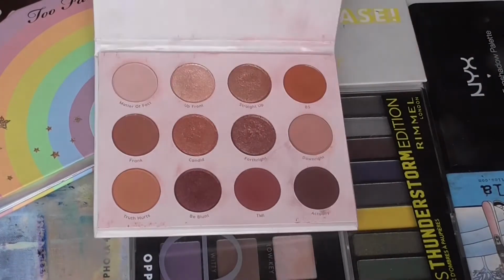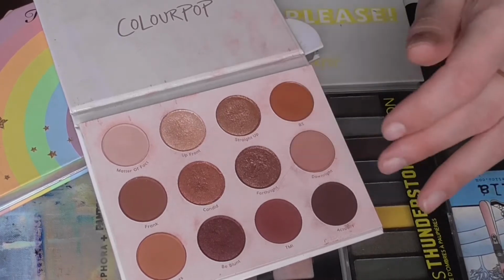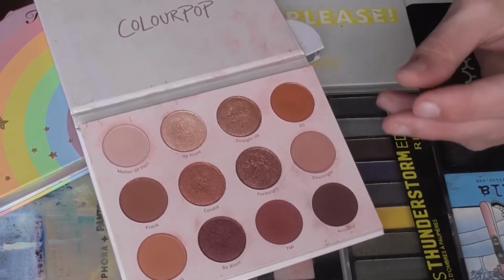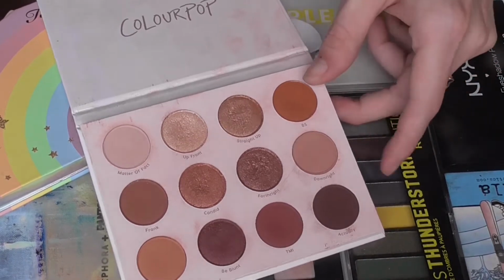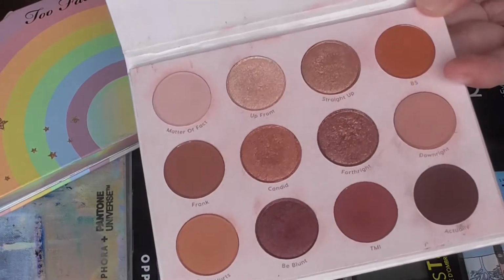So this one looks like this. This is a really nice, more warm tone neutral palette. I do enjoy this one, so if I do use neutrals, I do like more warmer tone shades. And this one just kind of gives you that with not a lot of effort.